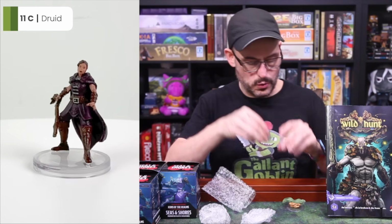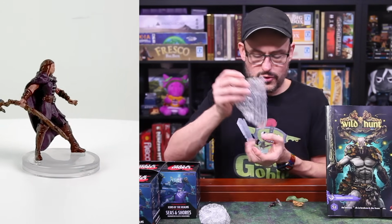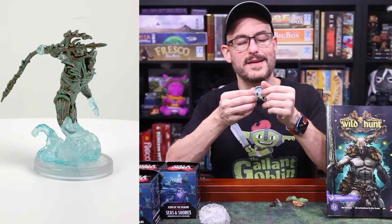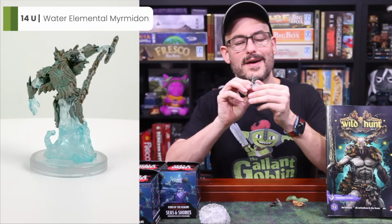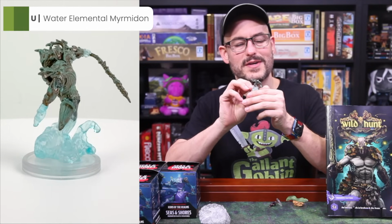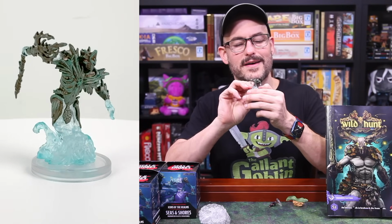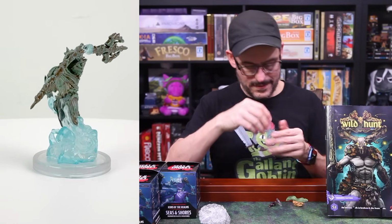I don't know if it's Seas and Shores related necessarily, but can't really go wrong with a good generic PC druid. Oh, that's cool. Let's see. Oh, it is a water elemental Myrmidon, I think is what it says there. You can see beside me what it looks like up close, but that is a super cool mini, actually. Lots of transparency that merges into a regular looking mini. Transparency on the hands. Super cool. I really dig that. And the elbows as well, actually. That is very cool. I like that.